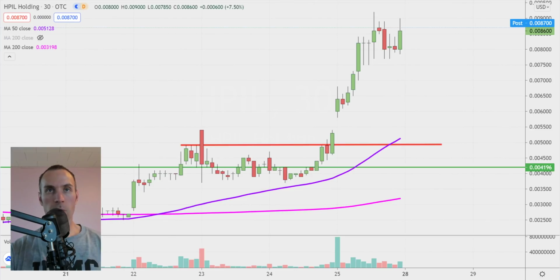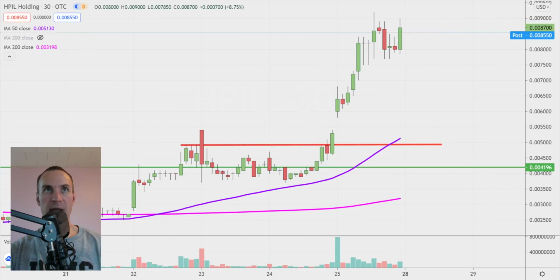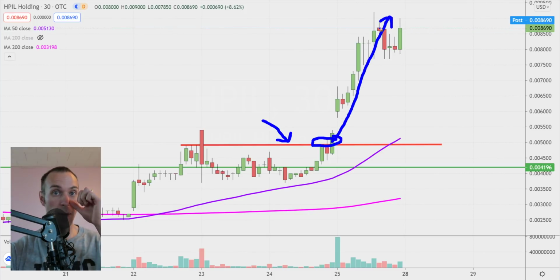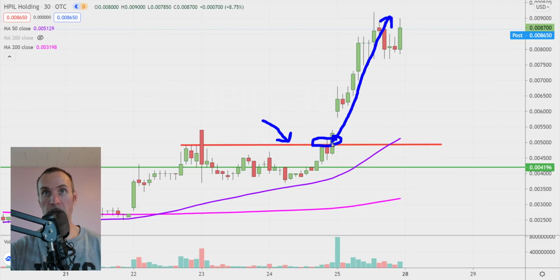Next one here, going down into Pennyland, ticker symbol HPIL. This was on the top 10 list from, I want to say Wednesday, whenever it was, when the price was still down below that red line. And that's when I talked about it as the level of resistance. But check it out. It got the breakout through there, and up it went. So for any of you that watched that video from a few days ago, took part in that breakout and bought the breakout, congratulations.